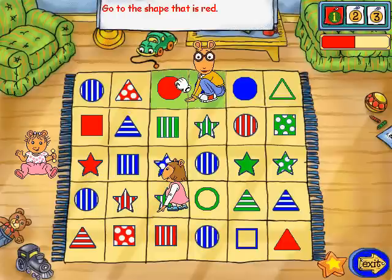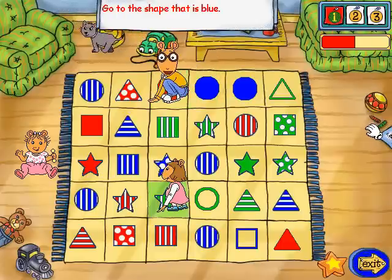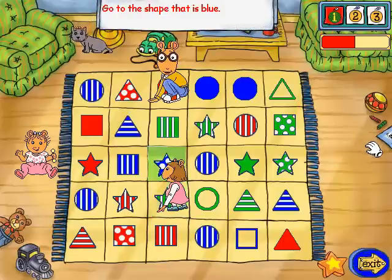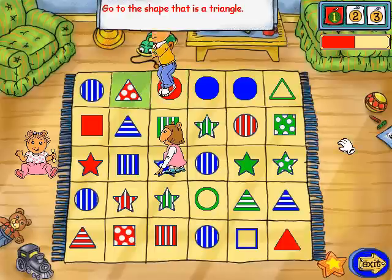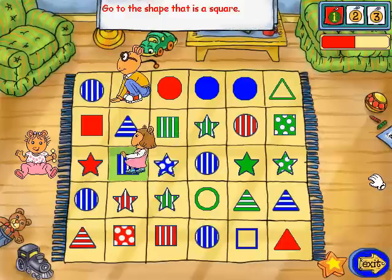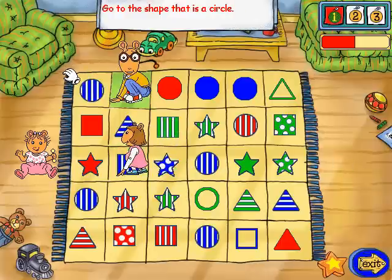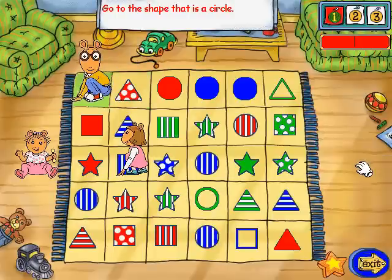Go to the shape that is red. Nice work. I believe it's my turn. Go to the shape that is blue. You really get this. It's my turn. Go to the shape that is a triangle. Great move. Go to the shape that is a square. All right. Yay, our turn. Go to the shape that is a circle. What space should I pick? Great move. Whoa, you know what? I think we just won. Way to go. Hey, that was great.